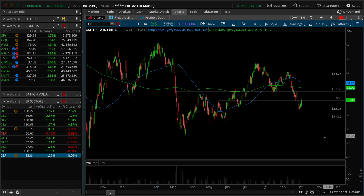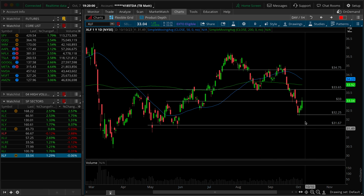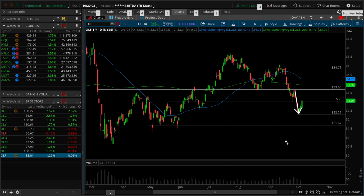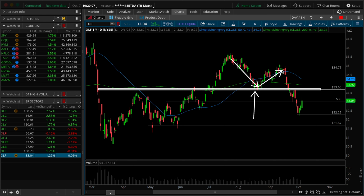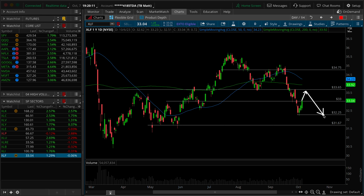Financials, last but certainly not least in the sector lineup. I mean, talk about some damage done on the breakdown in this segment of the chart here. No hold of this breakout point. And remember, we did get a weekly higher low attempt at least at 33.65. It's all eyes on that. Are we going to produce a weekly lower high underneath?